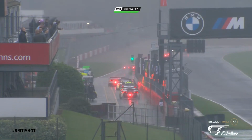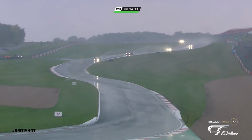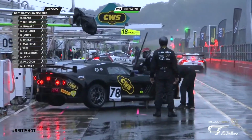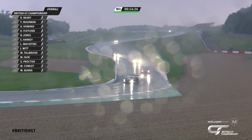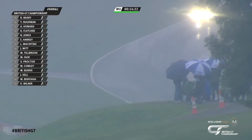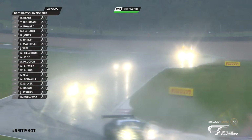Dennis Lind and Leo Machitsky in qualifying yesterday, having a spin in the first part of qualifying when Leo was in the car, and that was already, Joe, sort of, we were saying, might be playing on Leo's mind. It's easy enough to spin one of these cars at the best of times. Now that it's wet, though, does that add extra pressure to the team that just have to stay out of trouble to wrap up the championship?